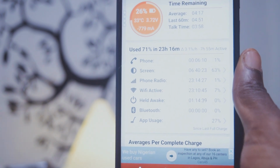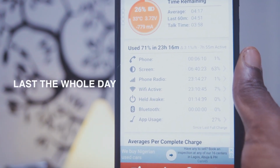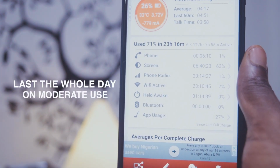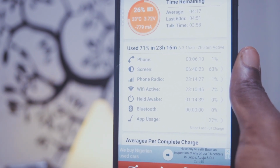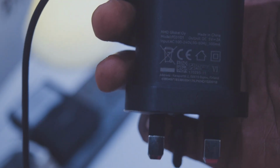As for the benchmark, I ran Antutu and Geekbench, and the results you can see right now. Now moving to the battery life, the Nokia 5 is not a workhorse, but it tends to last me the whole day, and this is as a result of the OS, processor, and also the fact that it sports a 5.2 HD display.